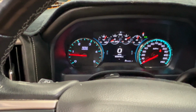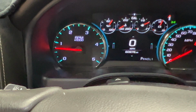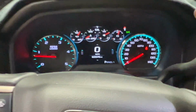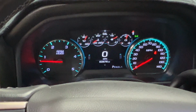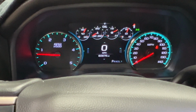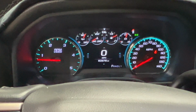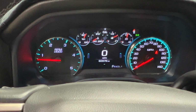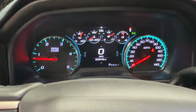And you can see with the idle there, I mean, it's running 10 times better. I mean, this thing was almost like it's shaking the whole wheel. The whole truck was like this. And that seemed to cure the issue. So I'll go ahead and let this run a while here. Just want to make sure everything's good. Take it for a drive and come back.